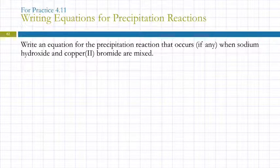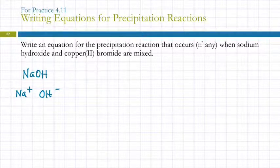Let's do another one. Write an equation for the precipitation reaction that occurs, if any, when sodium hydroxide and copper 2 bromide are mixed. So again, we're going to look at these names. Sodium hydroxide, we need the formula for those ions. So sodium is Na+. Hydroxide is a polyatomic ion that we memorize, OH-. Putting those two together, we've got +1, -1. Put those two together, we get NaOH. Sodium compounds are always soluble, so this is aqueous.